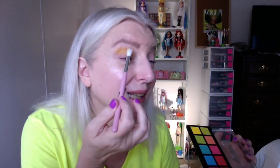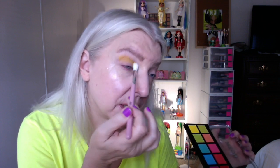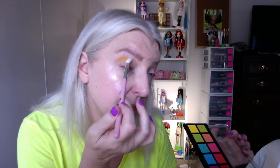Yellow is not the most complementary color for my skin tone because my skin is very pink. So keep that in mind. But, you know, I'm not one of those people that only uses makeup colors that complement me. I want to use all the colors. I don't care what color they are. I don't care what looks good and what doesn't look good. I just want to use all the colors. I like to have fun with makeup.